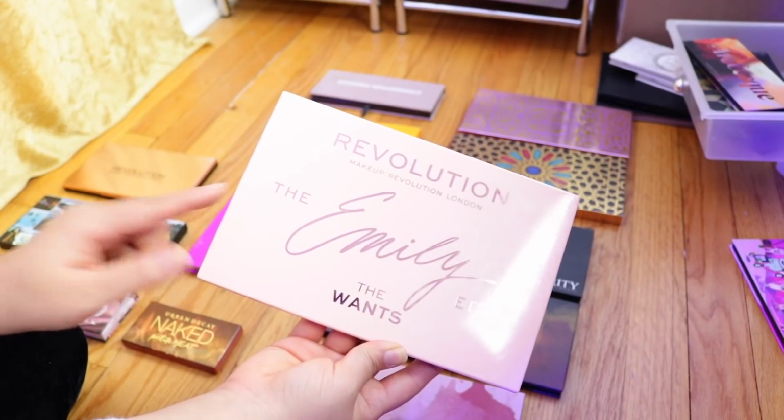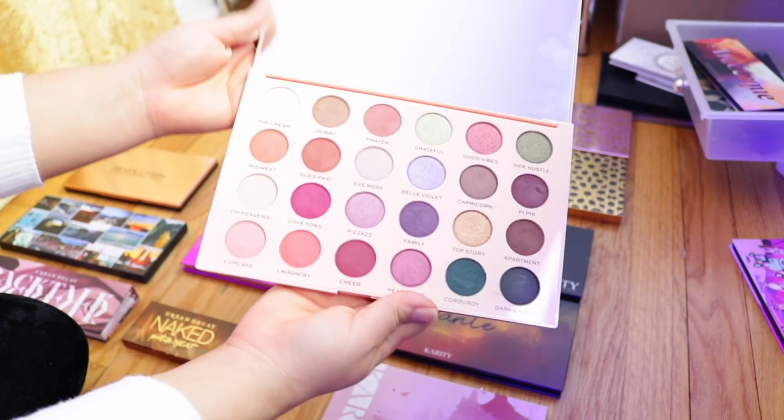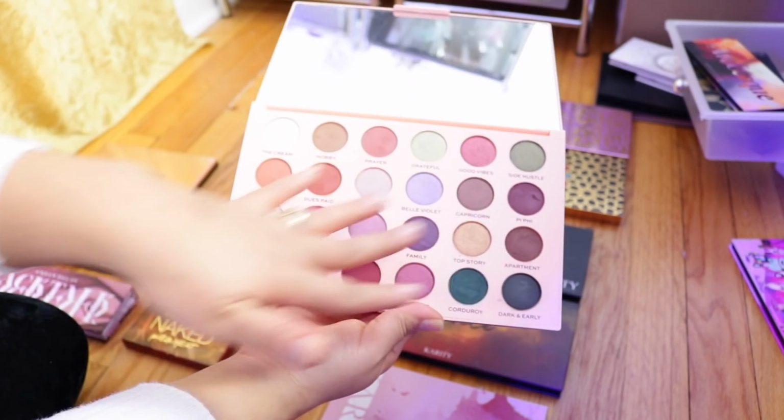We also have the Emily Edits The One palette with Revolution Makeup. This is a collaboration with a YouTuber, you guys. These eyeshadows are very pretty. I love the color variation.